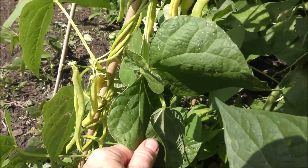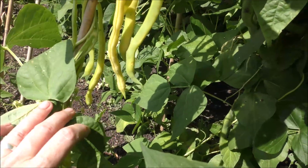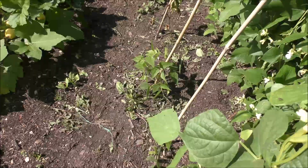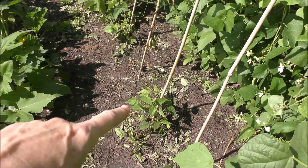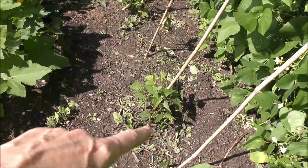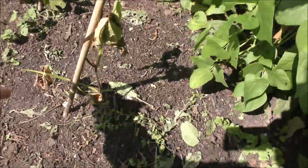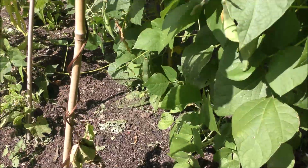Oh dear, but I do remember choosing them because they were meant to be very waxy and stringless, so we'll give them a go. Although they took a long time to come, and we can put this down to the weather, I think, to a large extent. You can see there that these two canes have disappeared completely. That one's been nipped at the top and it's just about making a recovery now. But look at this one here, that struggled, but bless it, it's still trying.